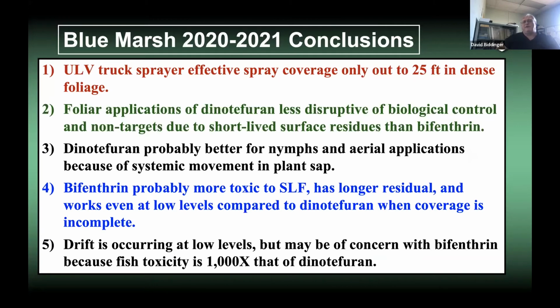So basically the summary is foliar applications of dinotefuran, despite all of the bad hype and the impacts on bees that you see out there: when it's a foliar application, it's a short pulse that disappears very quickly from the surface of the leaves and only affects things that feed on it.